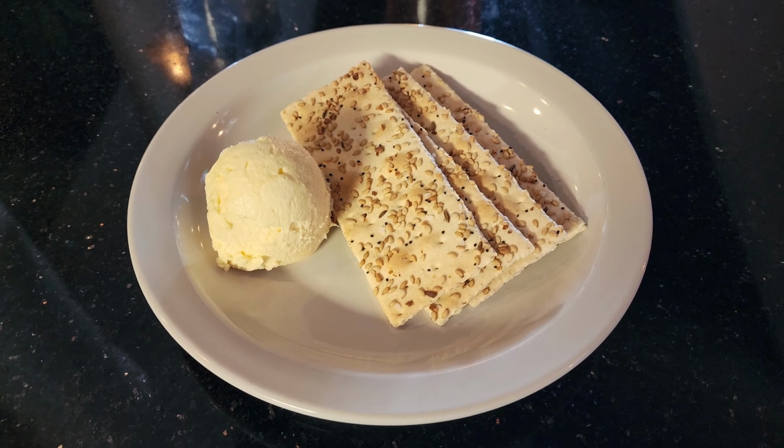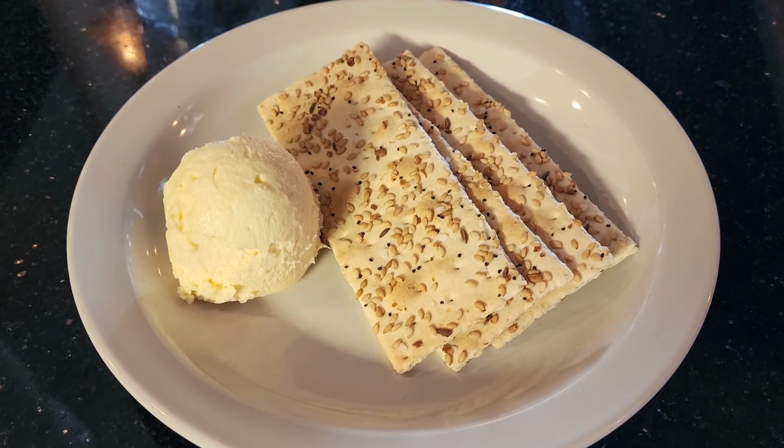So I got this little starter of some crackers with a dash of butter here. So here we go. I put some butter on the cracker, and it's a very nice cracker with a lot of crunch, and it's got some nice little seeds to it to give it a little extra yumminess.